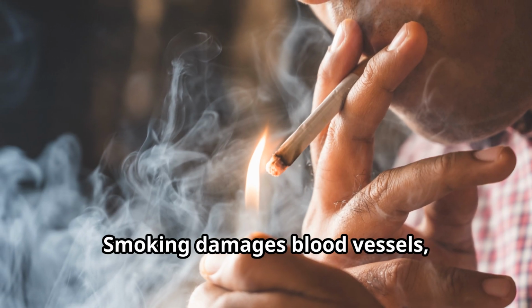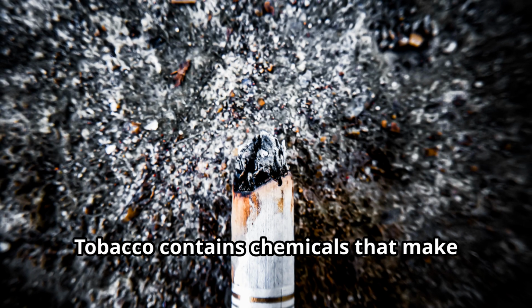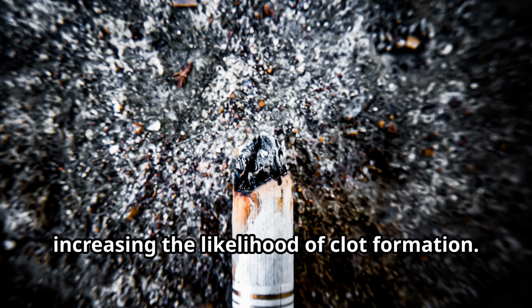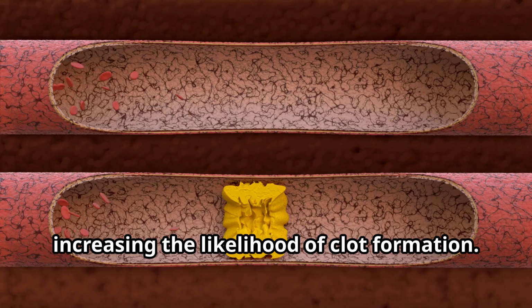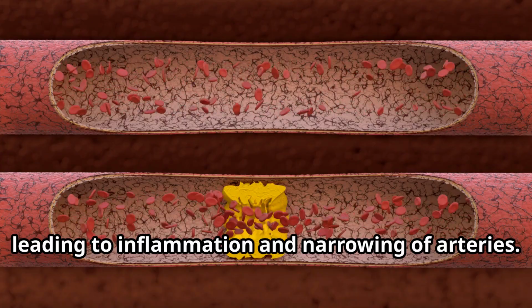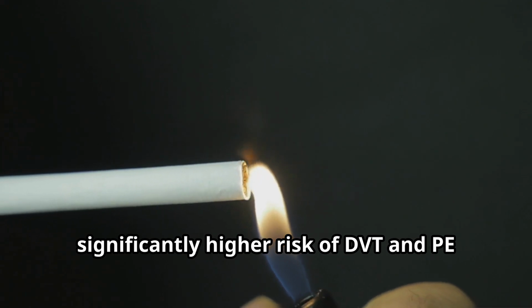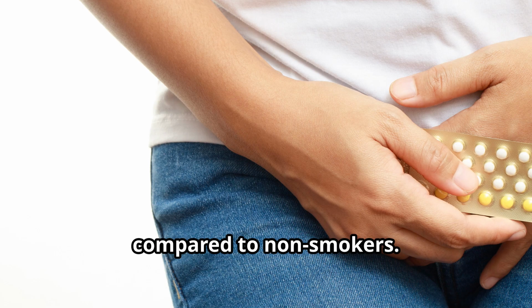Smoking. Smoking damages blood vessels, making it easier for clots to form. Tobacco contains chemicals that make blood stickier, increasing the likelihood of clot formation. It also damages the lining of blood vessels, leading to inflammation and narrowing of arteries. Studies have shown that smokers have a significantly higher risk of DVT and PE compared to non-smokers.